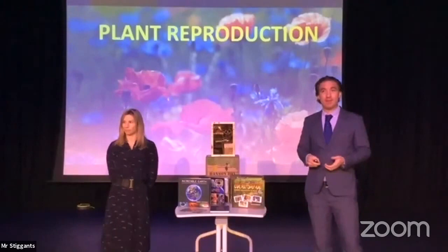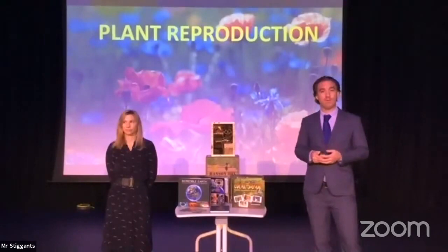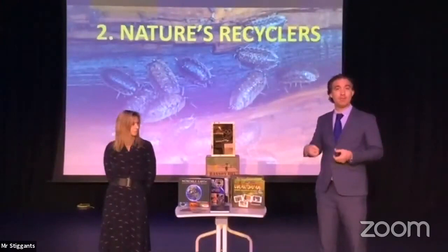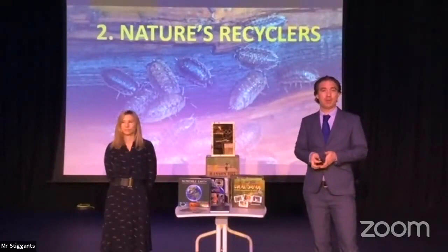Of course, they're essential for wildflowers as well. Next time you go out to the countryside and see beautiful gardens or meadows of wildflowers, bear in mind that every single one of them exists because of the insect pollinators that pollinate their flowers and help them reproduce. They're also nature's recyclers. Arthropods, invertebrates, and insects all break down the waste that plants, trees, bushes, and other vegetation produce. Little creatures like these wood lice break down the rotting logs and leaves. Without that, the nutrient cycle wouldn't function, and so we wouldn't have the diversity of life that we have on our planet.